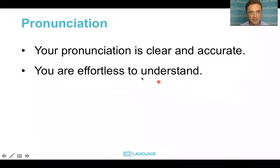Pronunciation. What does this mean? This means you are clear and accurate when you speak the words, when you say the words. What it really means, though, is that it's effortless to understand you. That if I'm listening to you, I can understand you without effort.